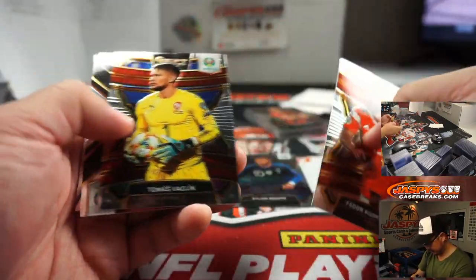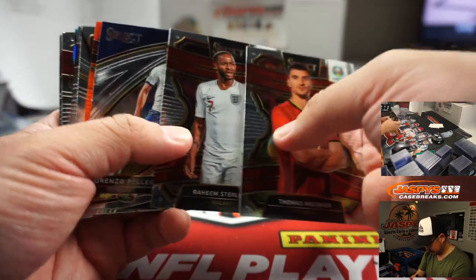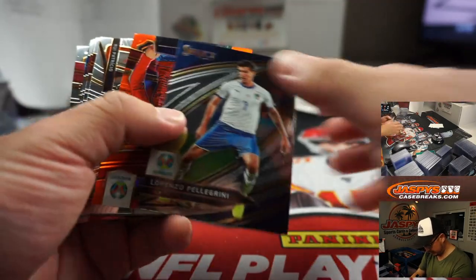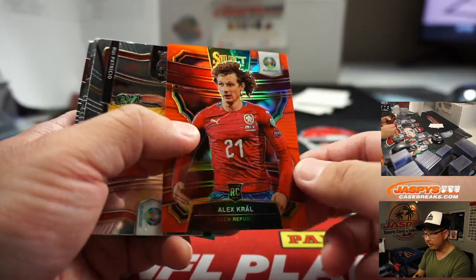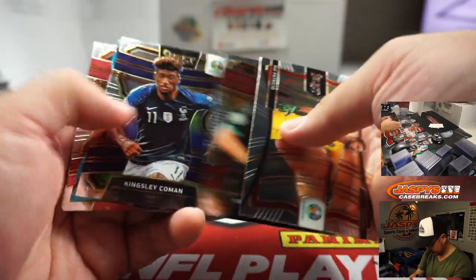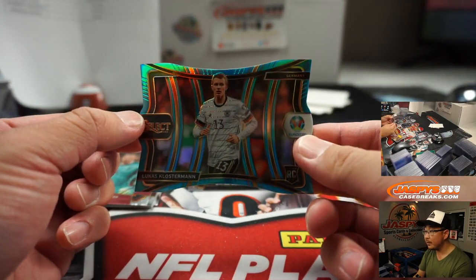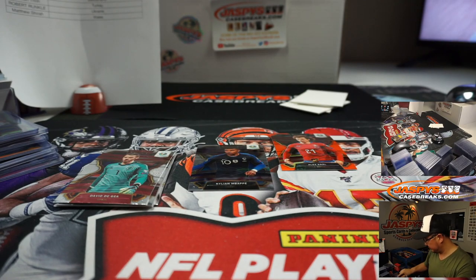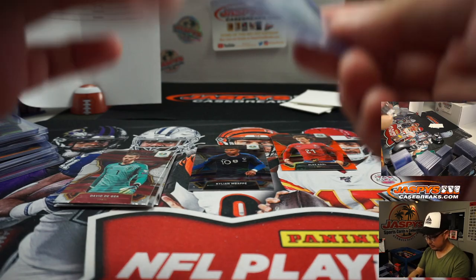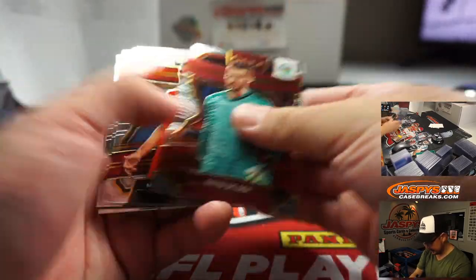Some Mbappe. Raheem Sterling. We've got a rookie here, Alex Král for the Czech Republic. And a die cut right here. We got Lukas Klostermann for Germany. And that'll be for Chris Gerard. Out of 175. David De Gea.